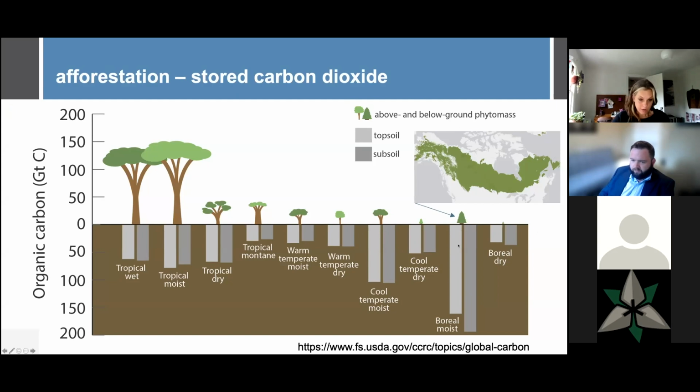And right here from the boreal trees, you can see from this chart that about 95% of the carbon is actually stored in the soil and is not actually in the trees. So I'm going to leave this one there. You can use your imagination on where we could go with this or where I could go with this. But I'm going to move on to carbon capture.